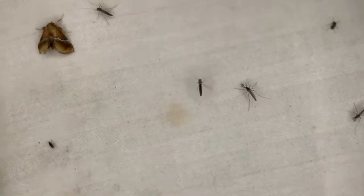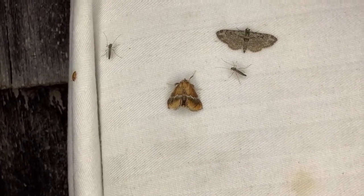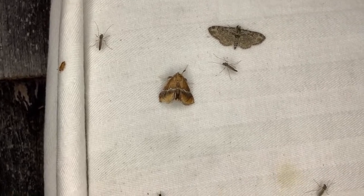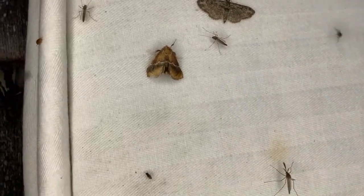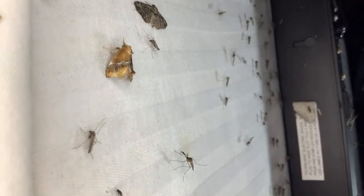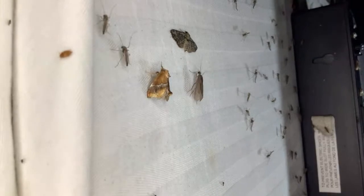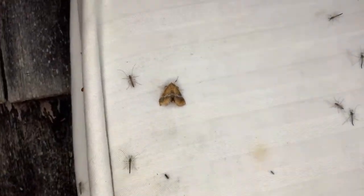Here's a yellow-shouldered slug moth that we saw two nights ago. There's a nice white stripe through the middle of the wings. Slug moths typically hold the end of their abdomen up in the air above their wings. So let's take a look from the side. And just barely clearing his wings is the tip of his abdomen. So this one's called yellow-shouldered slug moth.